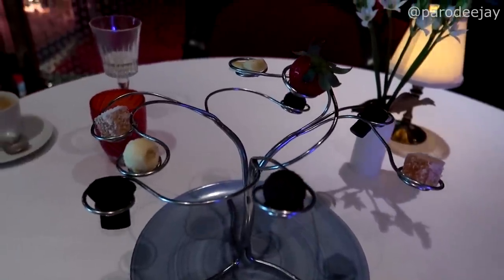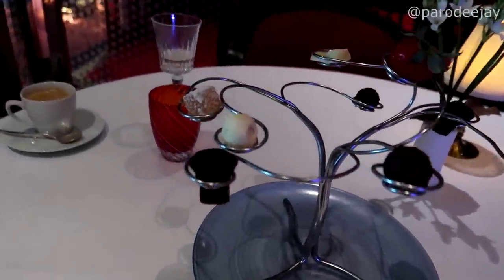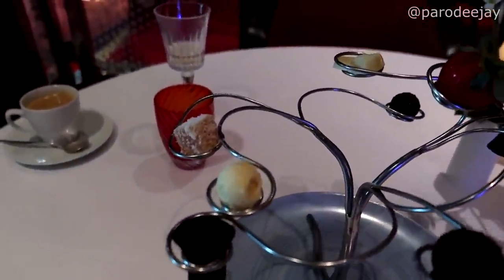Well, they have brought out a whole little dessert tree for us to enjoy before dessert comes. We have things that look like mushrooms and candy things.